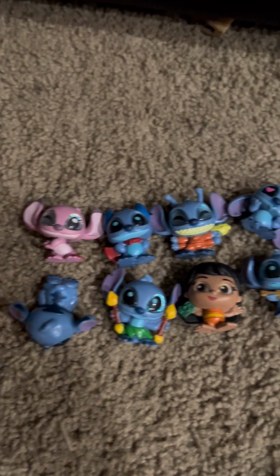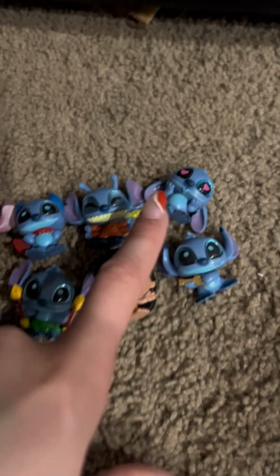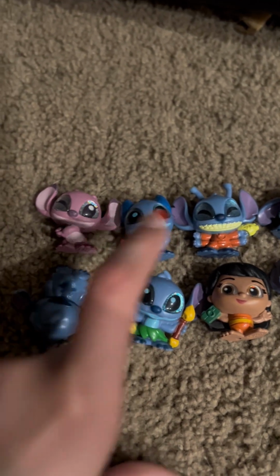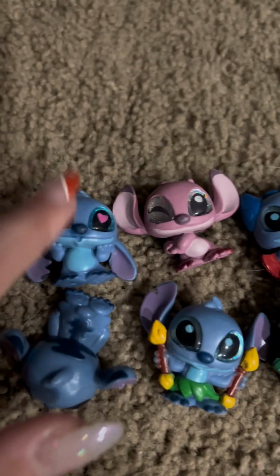So these are all the Stitches I got. The Laying Down Stitch, the Blowtorch Thingy Stitch, Lilo, Violin Stitch, Heart Stitch, Alien Stitch, Hero Stitch, and Angel. Angel's honestly my favorite. I don't know why, but she's really cute. And then my second favorite is Love Stitch. She's also really cute. Like, they should be next to each other. Like, you know, he loves her, and they love him.